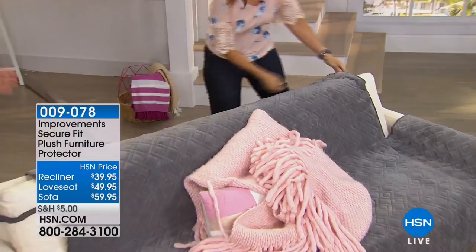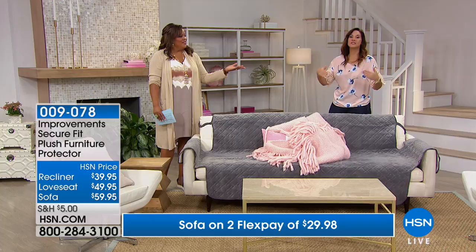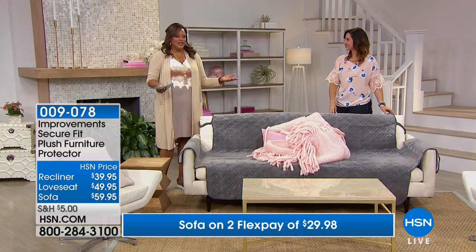So when your grandkids come over or your own kids and they start jumping on the couch when, you know, they know they're not supposed to, right? But it won't come off. And your dog can hop right up on there and you don't have to continuously fix it. It stays in place. And so if company is coming over, instead of calling somebody to come and try to clean your couch, you can just throw this in the wash? You do. You throw it in the wash.